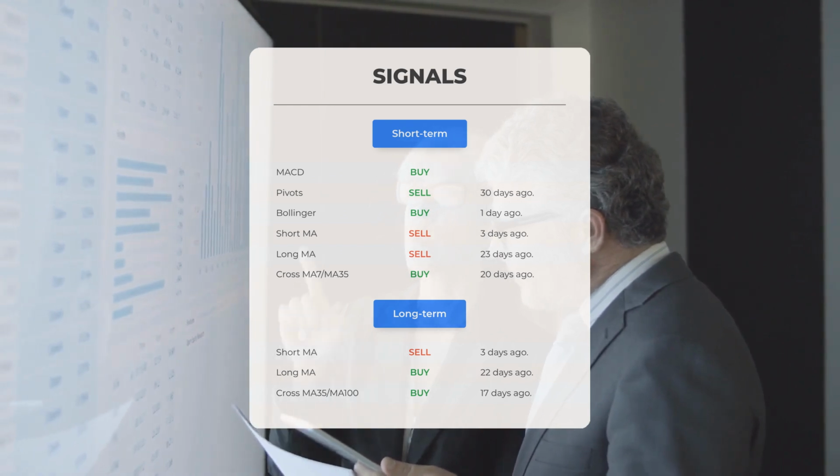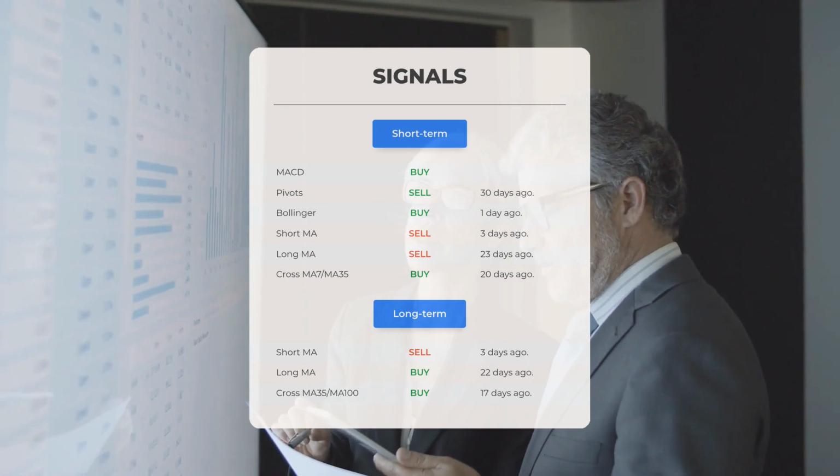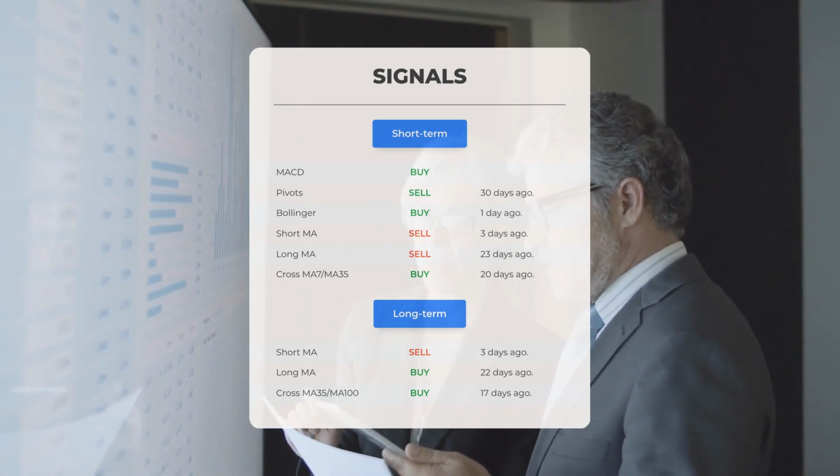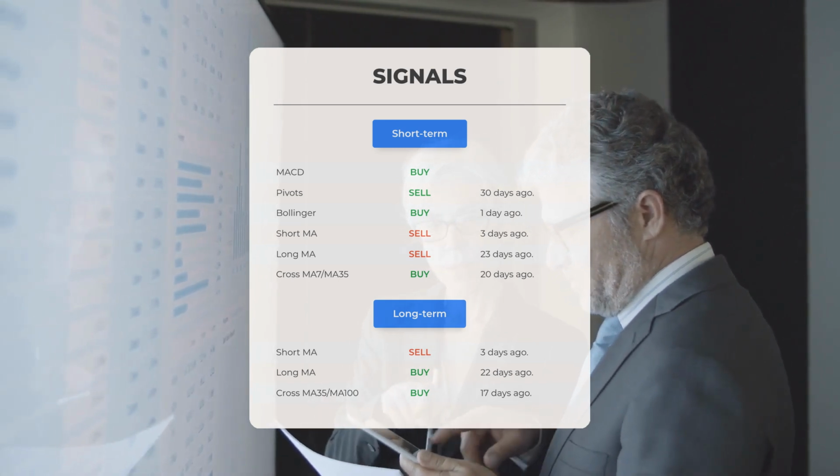If we look at the 12-month chart, we see short moving average, sell signal from 3 days ago. Long-term moving average, buy signal from 22 days ago. The relationship between the short and long moving averages, buy signal from 17 days ago.